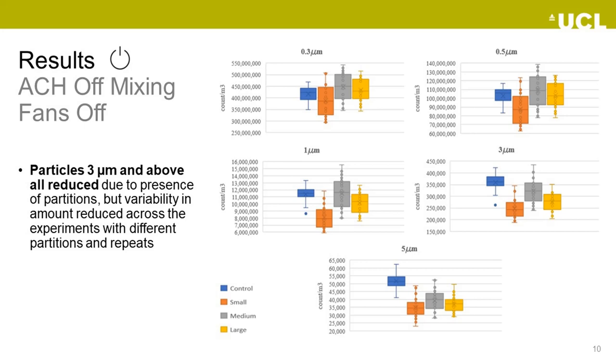And actually, particularly with the small screen, which was totally not what we were expecting, because we've all seen the tiny screens in various shops and whatever, and thought, what's that going to do? But actually, it turns out if there's no ventilation, it does do something, which is a surprise to me. Meanwhile, the medium is, in some cases, resulting in higher numbers, which is strange, which I'll attempt to explain shortly.